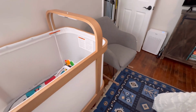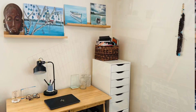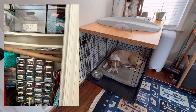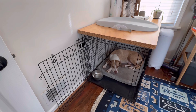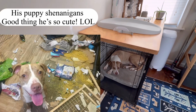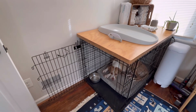Next, I'm going to take you around the corner into our office / dog room / baby changing area / art room. We had this giant crate and nowhere to put a baby changing station. We did have to keep the crate because Bruno there likes to get into things when we're not home. The crate topper allowed us to turn this into additional usable space.